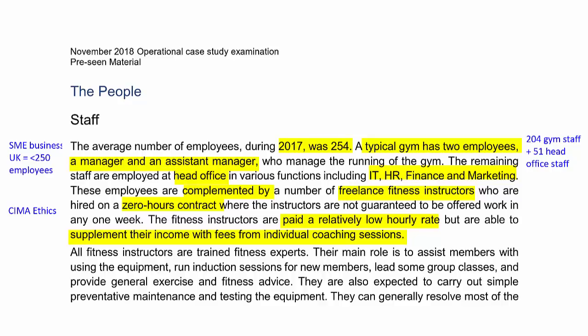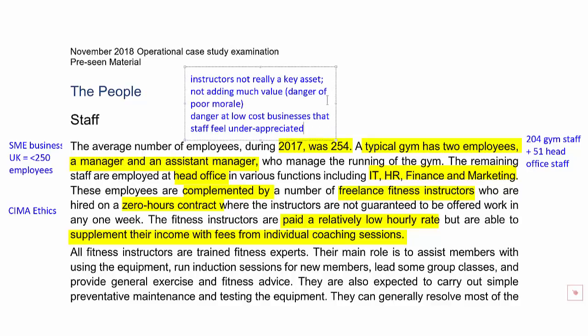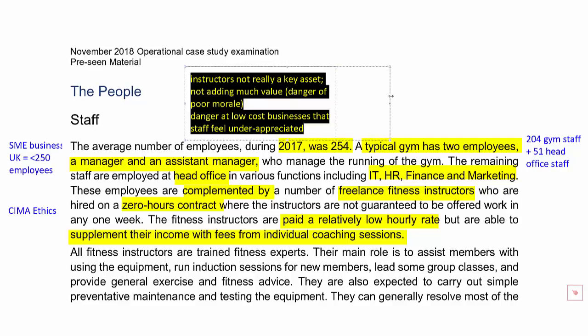It could be that GymFit will attract negative attention, and especially given the fact that they have two tiers of employees, it seems here. They have their fixed contract staff, the 254 staff there, that seem to be quite well looked after. We're told later that they're paid competitive rates. They have pension schemes in place and even share schemes in place for these employees. And then you have the poor freelance fitness instructors who are just living from day to day. It doesn't really seem fair and will maybe lead to resentment as well and bad morale, certainly amongst the fitness instructors, and could lead to conflicts arising in the workplace. So I would say certainly keep an eye out on that.